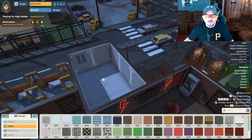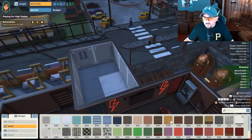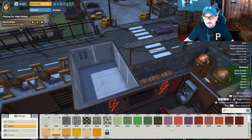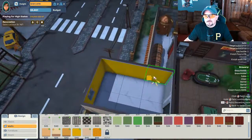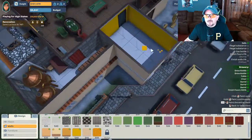Wait, well, the manufacturing hall is... Why is that not the manufacturing hall? The walls, they want yellow? That's brown. Why is there no... There we go. This yellow is the preferred yellow, apparently. Don't tell me this is not going to be the manufacturing hall.